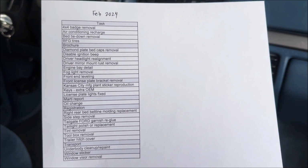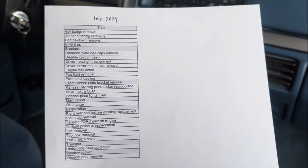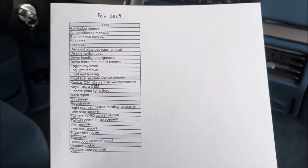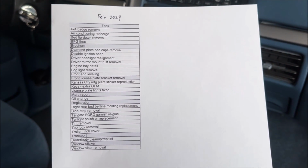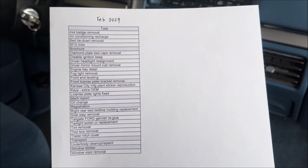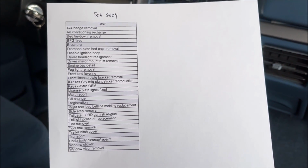The truck did spend 30 years in eastern Washington, and they do get snow there, so there's some surface rust on the underbody that I'll have cleaned up and touched up. Obviously here in Arizona, we're not going to deal with any kind of inclement weather in our winter that I will subject it to anyway. And so it will be preserved.